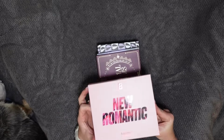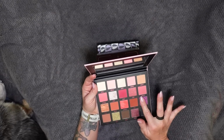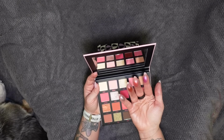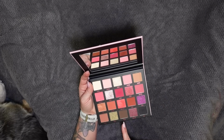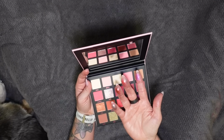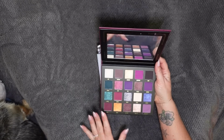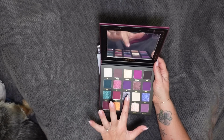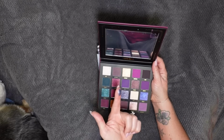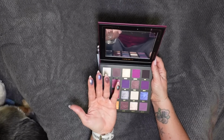New Romantic. This one's all of your red tones. You got your burgundies, you got your hot pinks, your little baby light pink shade. Love this. And I do love that there's a brown and a black in here to deepen it up, but gorgeous. Keeping this one. Celestial Charms, deeper, darker, moodier shades. I do love this shade Galaxy. Absolutely one of my favorites. There's so much going on. It's kind of like a periwinkle blue, and then it's got all the glitter shades in here. I love this. Definitely keeping it.